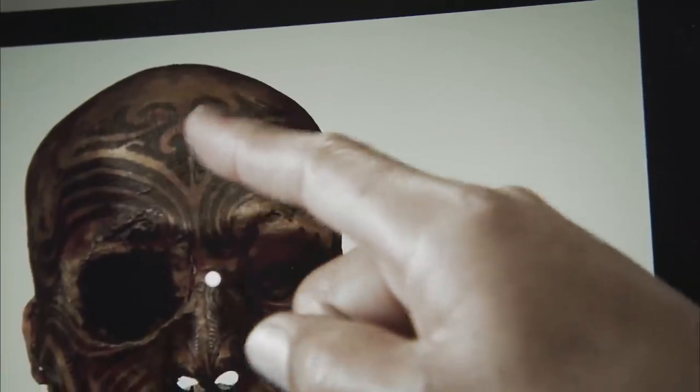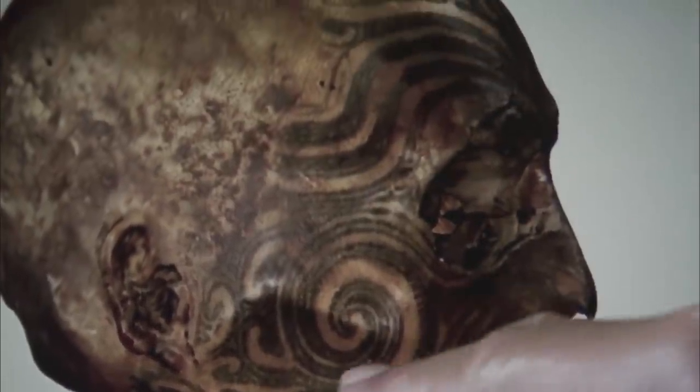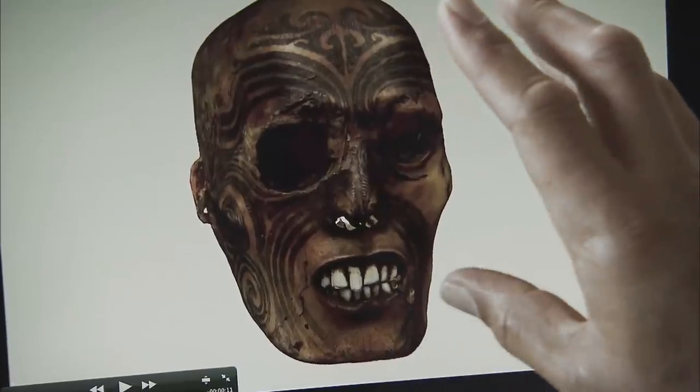Can you explain what you see here? Okay, if we go back to the front here. This sign here means that he's born with the rights of a chief. Yeah, he's a chief. I'm not absolutely certain which iwi he's from, but either side of this pattern means that he was a representative on a council of tribal chiefs. So there's only a few that sit on the council and make decisions, and he was one of them.